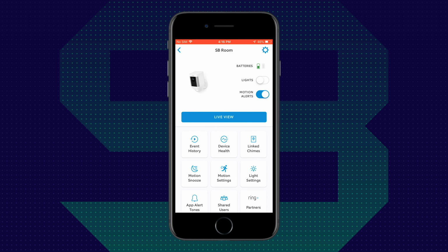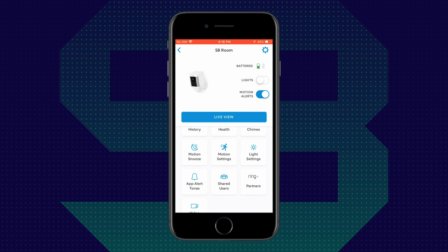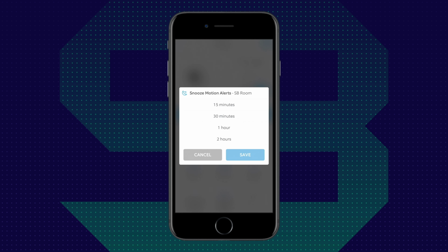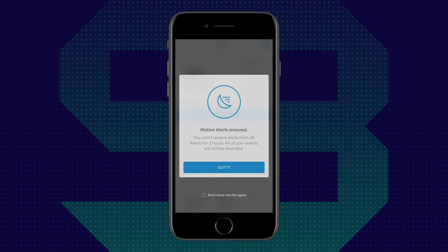Now, if you have event history, device health, motion snooze, motion settings, let's go ahead and check out that motion snooze first so as to not get too many alerts in the process of looking at this. So we'll hit that for 2 hours. So now, without having to set up a routine or schedule, I'm able to just set up or bypass any motion alerts because I know I'm here in the room.